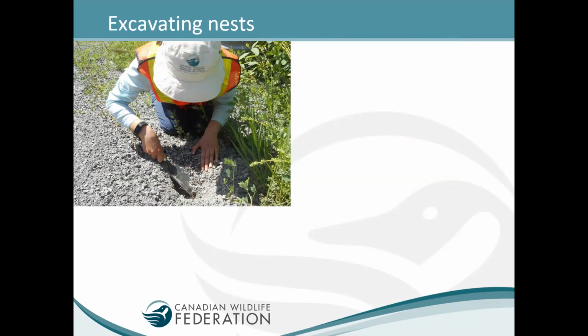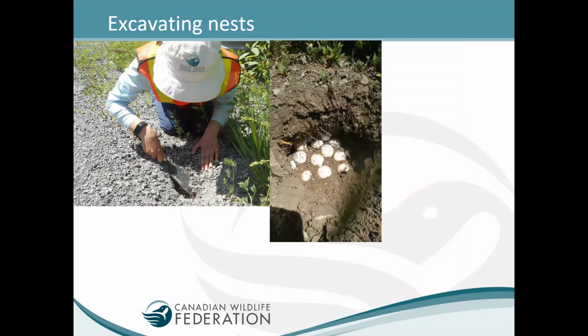If we know a nest is in a location and we're going to excavate it, we typically start off with a hand trowel, especially if the soil is very gravelly, just to pull back the top 2 or 3 centimeters of gravel. Then we'll switch to our bare fingers to dig down deeper. And then once we're down a bit deeper, you're going to reach the nest cavity. I'm sure you all know that this is a snapping turtle nest because the eggs are round like ping pong balls.